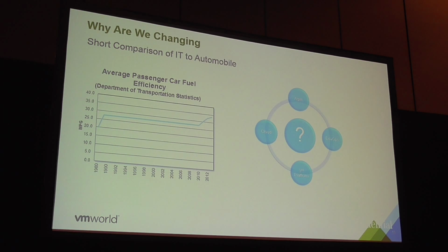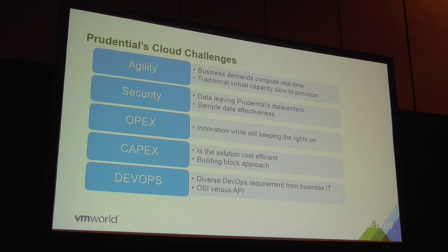So why are we changing? It's really just a comparison to the auto industry changes. Guess what? We are changing as well. And with that comes DevOps, Agile, third platform, and cloud. It's sort of the reason why we're embarking on this. So let me bring it into Prudential, because I'm not here to talk about fuel economy. Agility is one of the challenges Prudential faces day in and day out. Constantly being bombarded with competition who's able to do things faster, more agile, and being challenged by our business partners to say, how can you deliver upon this? And the traditional virtual environments that we're running today, although rock solid and stable, have operational elements to them that don't lend themselves to rapidly changing and evolving. And that was one of the agility challenges that came to us.